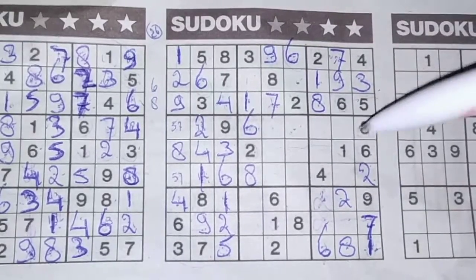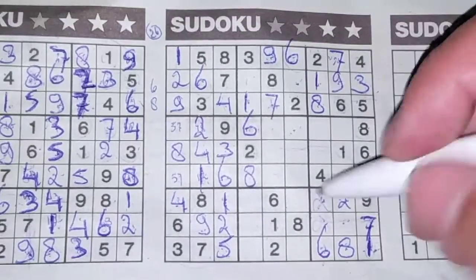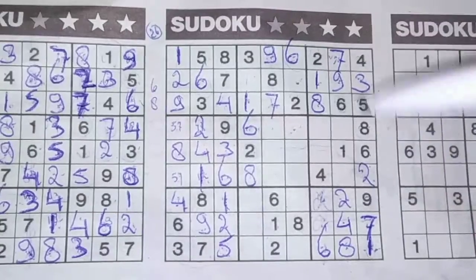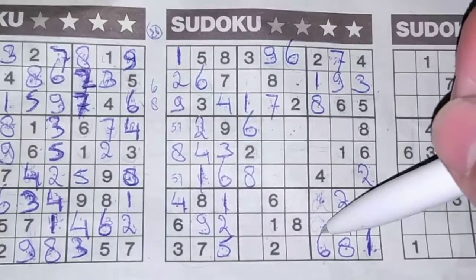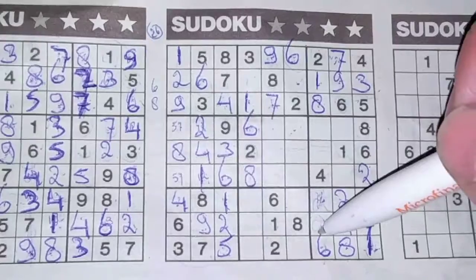3 missing numbers in this big square. One of the missing numbers is a 4. We see here 4, no 4 in these 2 boxes. 1 box left for the 4 should be there. These 2 numbers should be the 5 and the 3. Cannot fill this yet, need to wait. 5 and the 3. That means we have a 5 here.